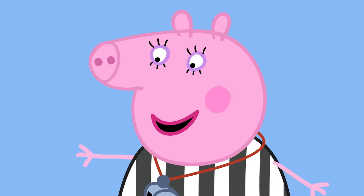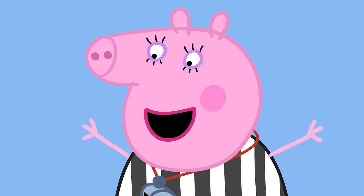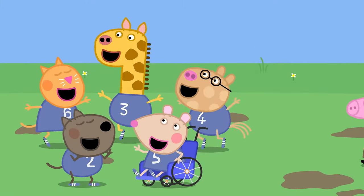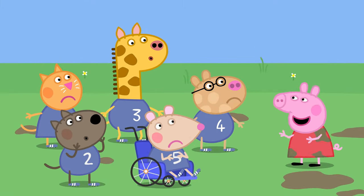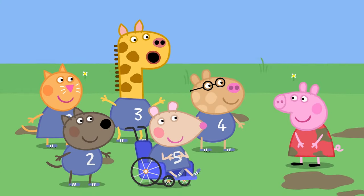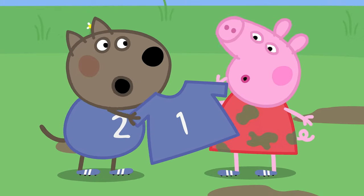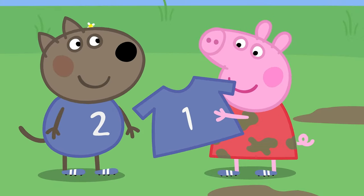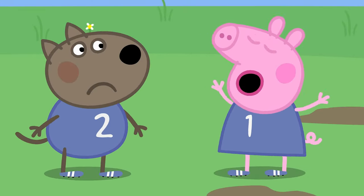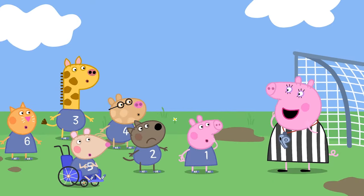Because, Peppa, football is all about teamwork. And you can't work as a team if you don't have a team in the first place. Can I join your team, please? Of course you can. We've got a spare shirt just for you. Woof, woof. Hooray! But who will play in goal? I will. Just you try and get past me.